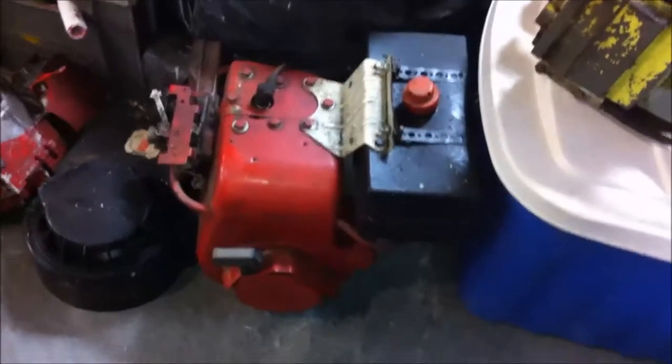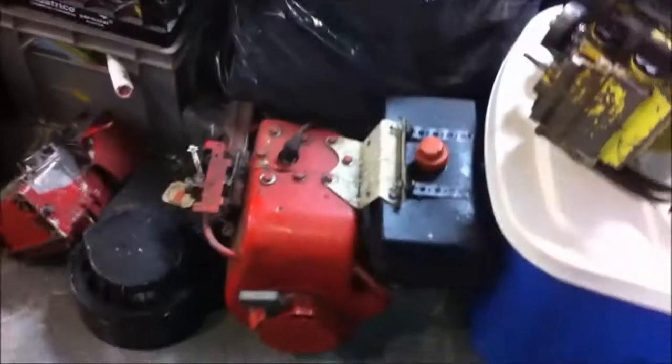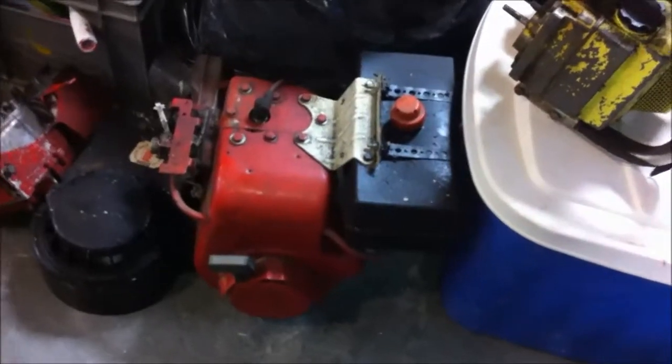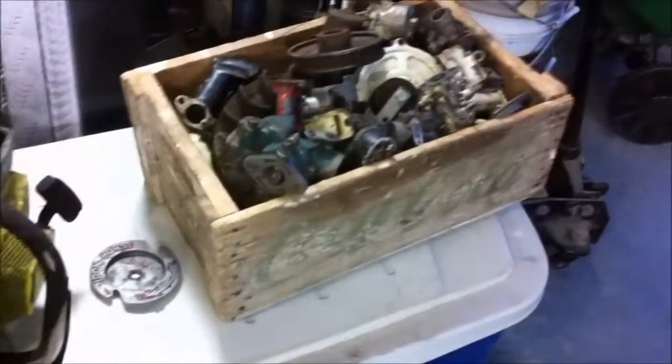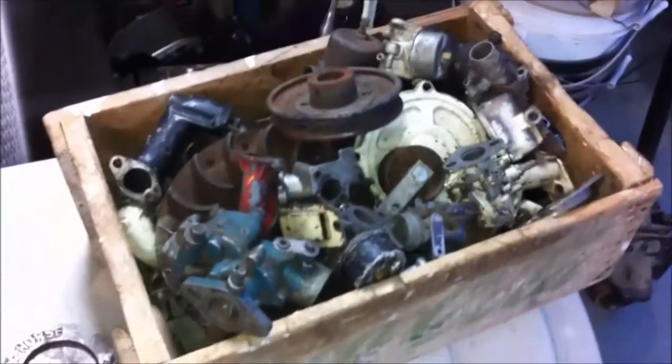So there's so much more there, but I just took what was old. I shouldn't have took the Tecumseh. It's kind of useless, but hey, whatever. Kind of trying to stay away from them, kind of sticking with Briggs and Stratton lately, and Kohlers and stuff like that.